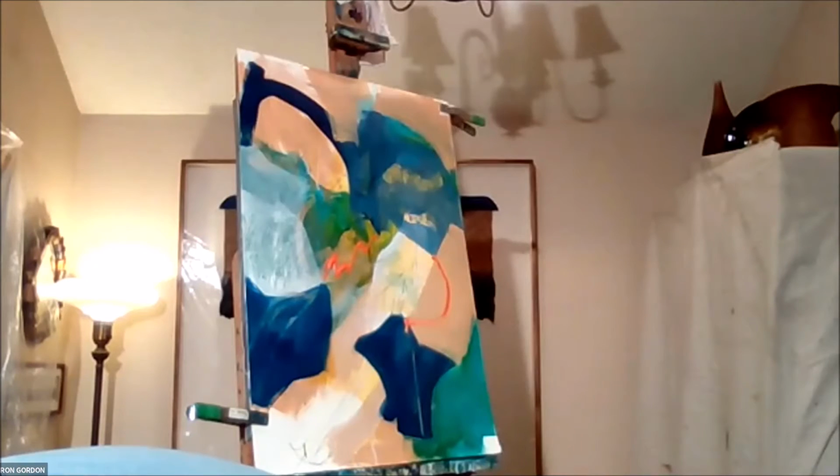And what color is that? I'm going to say that that is a decided orange. But we can vote if you'd like. I like the orange. Yeah.